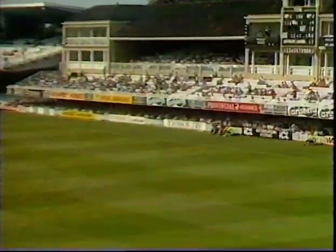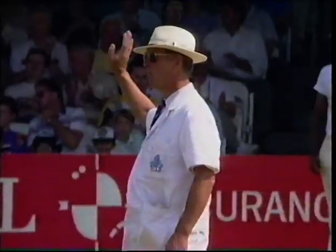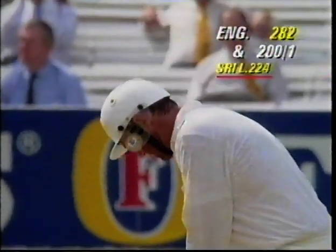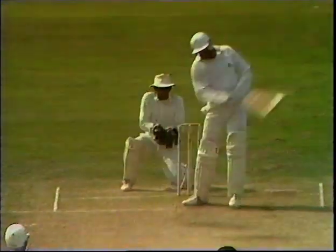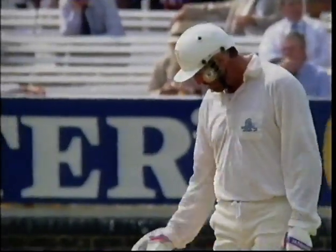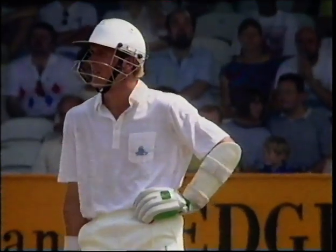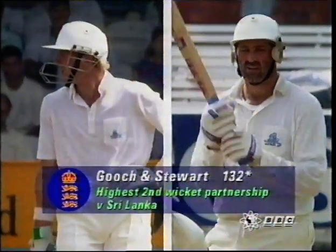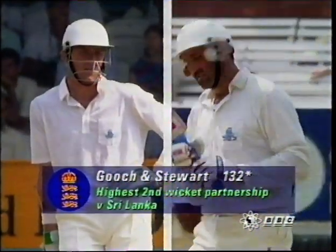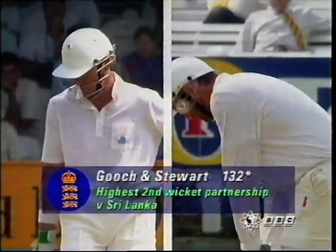Gone for a big hit. His footwork is terrific. Number 200. 4 more, and really when the match situation is such that Gooch can cut loose, he's just about one of the most destructive batsmen in world cricket. The record partnership between Gooch and Stewart, that's matches between England and Sri Lanka. At Lord's, 132 now, highest second wicket partnership for England.